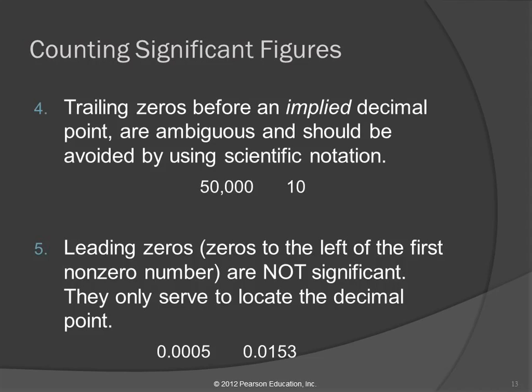Scientists want to be very careful when we give numbers to each other that we understand where that uncertain digit is. Because we don't want to take something that's just a guesstimate and have someone else interpret it as exactly 500,000 people, right? So what we say is that these trailing zeros with no decimal point are ambiguous. We can't tell. You know, something's 10 feet long. Is it exactly 10 feet? Or is it just about 10 feet? It's ambiguous. So we try to avoid ambiguous numbers. And if we encounter them, we're going to assume the large error and assume that they are not significant.